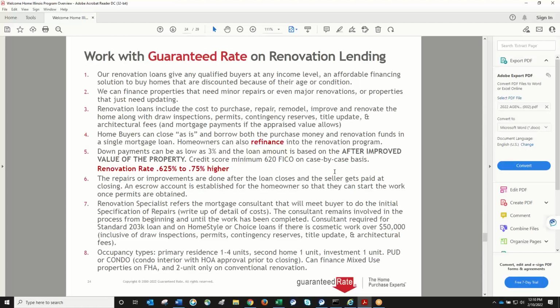These are loans for any buyer. There's no income restriction. We don't do down payment programs, so I get that asked a lot, just so people know, we can't combine this with DPA. We can finance any property that needs major or minor repairs.